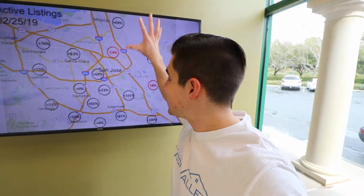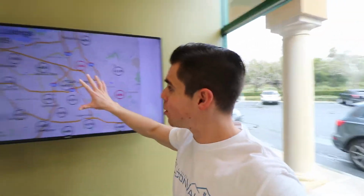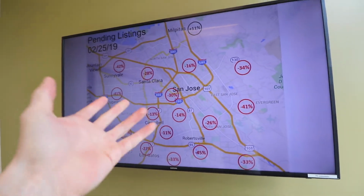Now let's look at the pending listings here on the heat map, and I want you guys to understand we're really only focused here on the central, southern central portion of Santa Clara County. We're still missing a lot of Santa Clara County up here, as well as South County. So things to consider as we look at the pending listings. Now you'll see everywhere's in the red, right? So what does that mean? Does that mean that demand is down from last year? Because that's certainly not what it feels like.